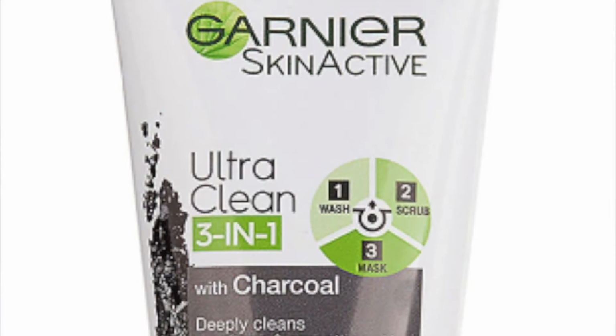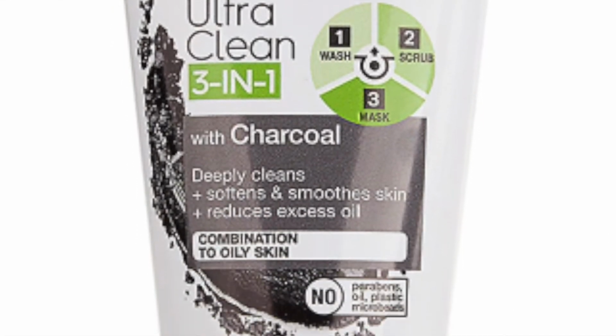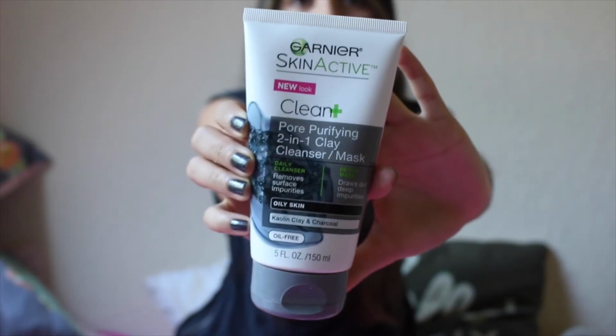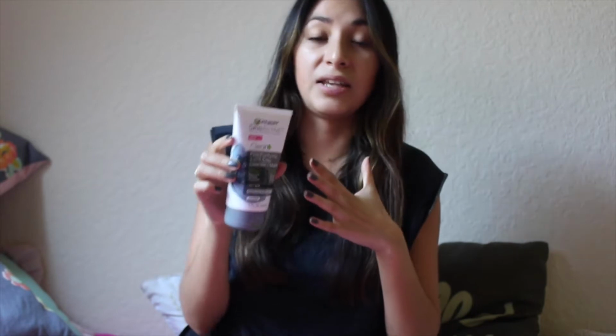This Garnier Skin Active Pore Purifying 2-in-1 Clay Cleanser/Mask is my go-to. This one you can just buy at a convenience store or something. And this one I use whenever I'm breaking out and I need a really deep cleanse right away. I just put it on in the shower, let it sit for a good 5 minutes, and once it starts tingling and drying a little bit more, then I'll just wash it all off, let my skin sit for a while and just let it do its thing, and then I'll continue with my routine.